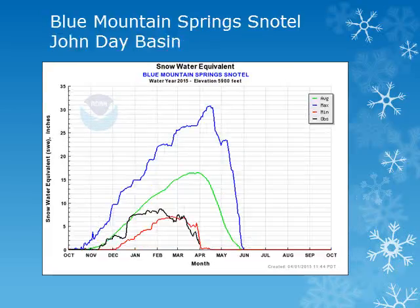For the Grande Basin, we'll use the Blue Mountain Springs site at 5,900 feet. This location saw a large accumulation of snow in mid to late December, and as of January 1st was near normal. Then throughout January there was little accumulation. It lost accumulation through the month of February and more rapidly melted during March and is almost down to zero.